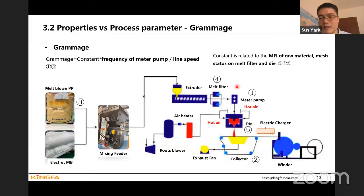But sometimes, if we keep the frequency output and the line speed the same, the grammage can also change. So there is something different in this constant. This constant is related to our raw material, such as when the MFI changes from 1500 to 1200, then the grammage will also change. Another one is the mesh status on the filter and the die. In the 0.4 and the 0.5, we add some mesh to filter some impurity. If this mesh is blocked by some impurity, then the grammage will decrease. So this is about the grammage and some influencing factors.